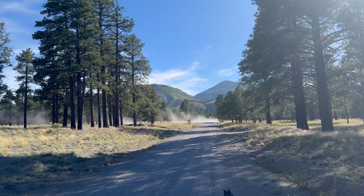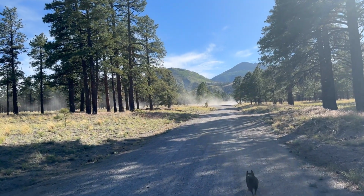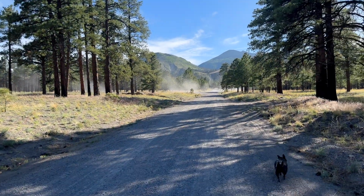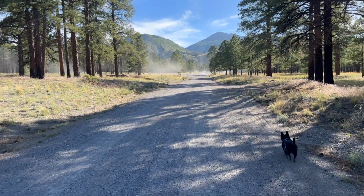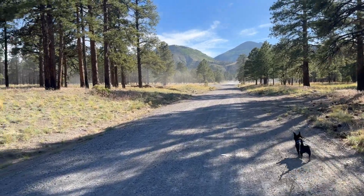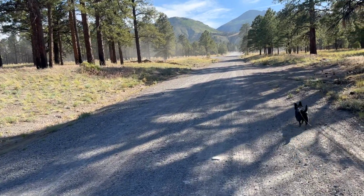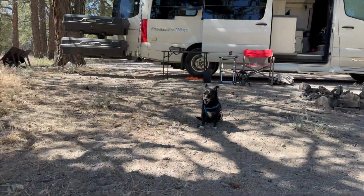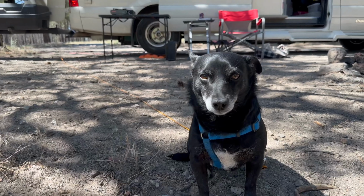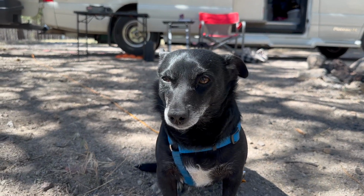The only thing I don't like about this place is people drive really fast and stir up a ton of dust. But it's very peaceful. Other than that, okay, she is tugging on me, so I gotta go. You like our spot? It's pretty good, huh? It's pretty good.